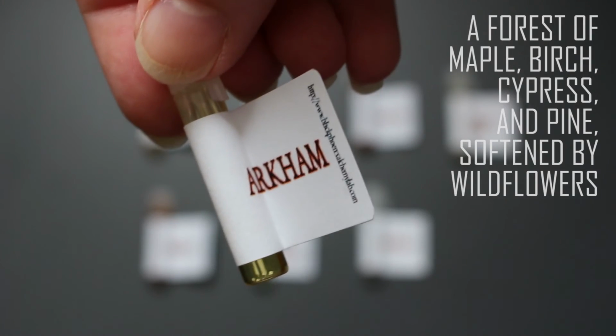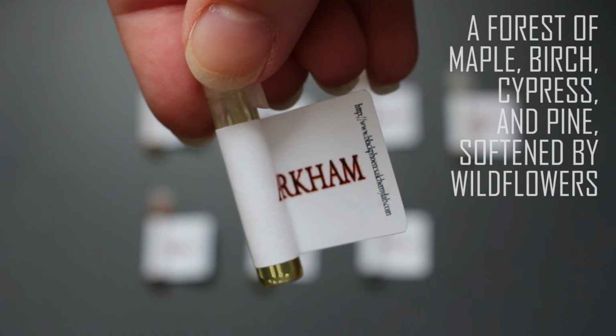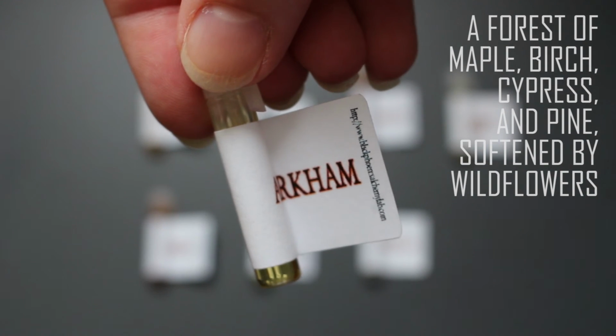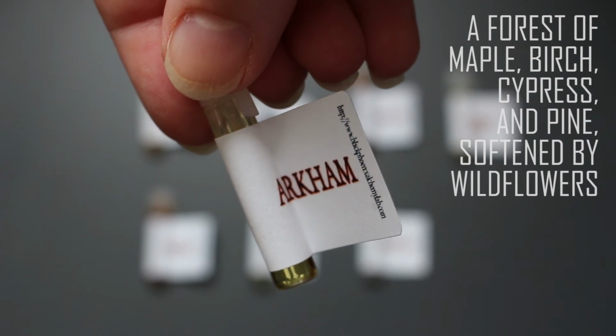So the next imp I have is called Arkham, and this is from the Lovecraft collection. And the description for this one is the shadowy, unapproachable forest of maple, birch, dogwood, cypress and pine, softened by a garland of New England wildflowers, bergamot, columbine, rue, anemone, blue violet, creeping phlox, bloodroot, toadflax and pixie moss. And that is a very interesting description.